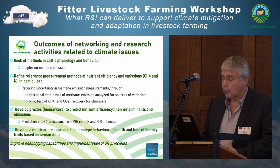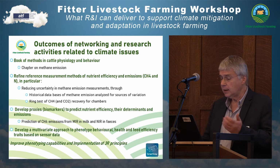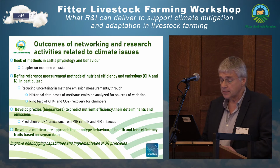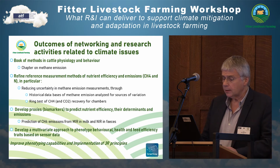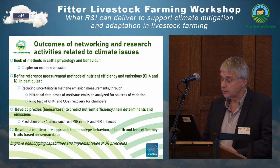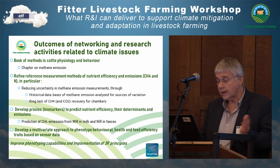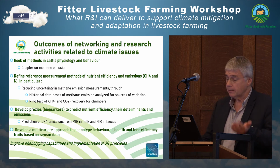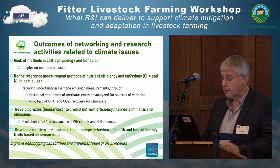We are developing proxies or biomarkers to predict nutrition efficiency, their determinants and emissions. In particular, we have an activity working on MIR and NMR in milk and NIR in feces to predict methane emissions. And we also work on developing a multivariate approach based on sensor data from precision livestock techniques to phenotype behavioral, health and feed efficiency traits. The red line of all this activity is to improve the phenotyping capabilities in the infrastructure, but also to implement the 3R principles: reduce, refine, replace animal measurements when it's possible.